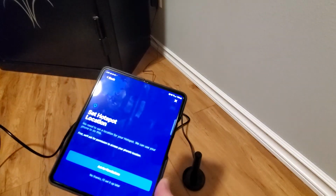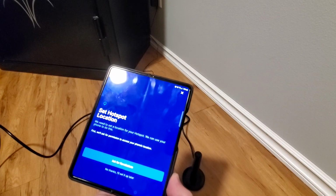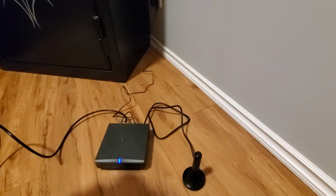Okay, now it's asking for location permissions. It wants to know where we're at. And for some reason, it thinks I'm in San Francisco. Oh, nope, there it goes. Now it's updated my location. Okay, so we'll get it just right here. There we are. Perfect. Okay, I've set my location now.